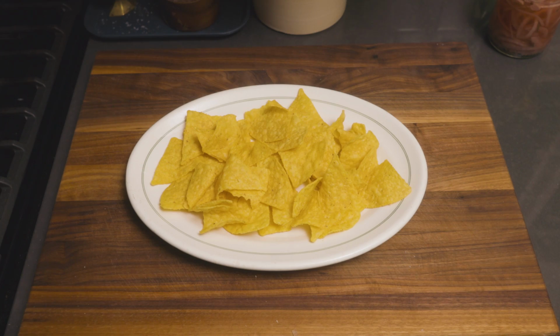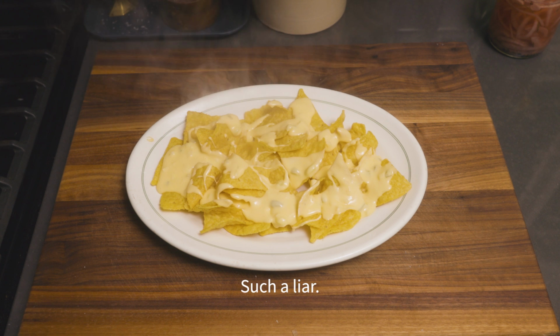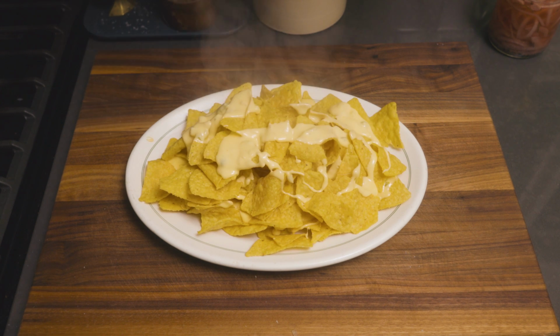Now, since I'm creating this little mini batch about a week before when I'm actually intending to create a full batch of queso, I don't particularly like the idea of eating queso 2 weekends in a row. It seems really unhealthy. So I decided to make nachos with it. That's a whole different meal. Totally not unhealthy at all. And it's delicious. I mean, Jesus Christ, look at it.